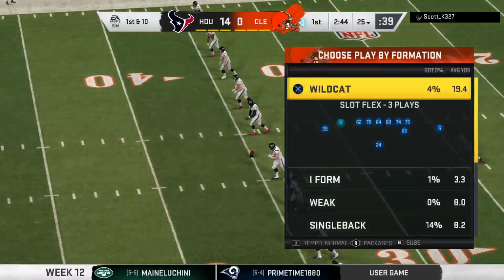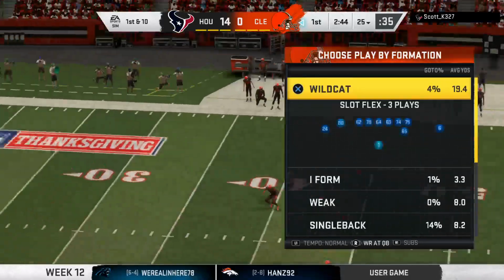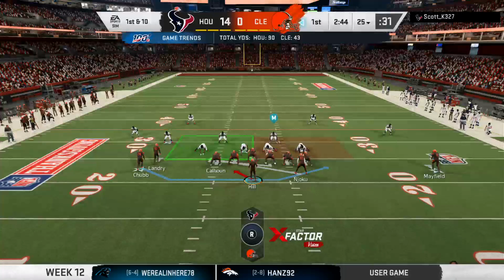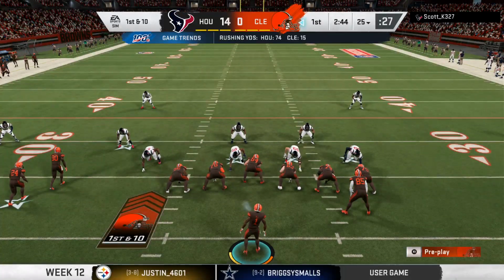The Browns take over at their own 25-yard line. The Cleveland offense is ready to go, already down 2 touchdowns here in the first half. This becomes a pretty important drive, doesn't it?